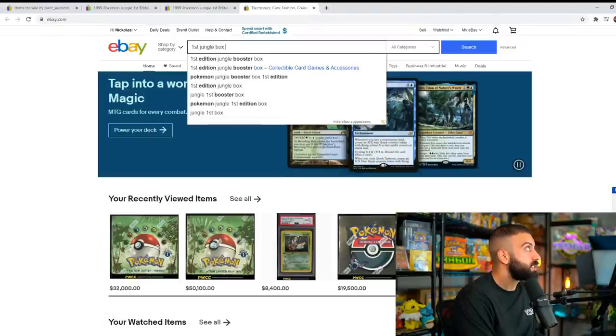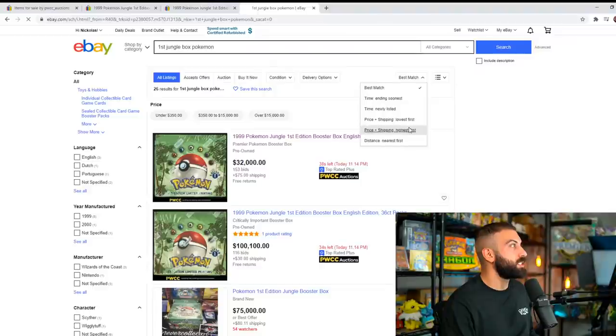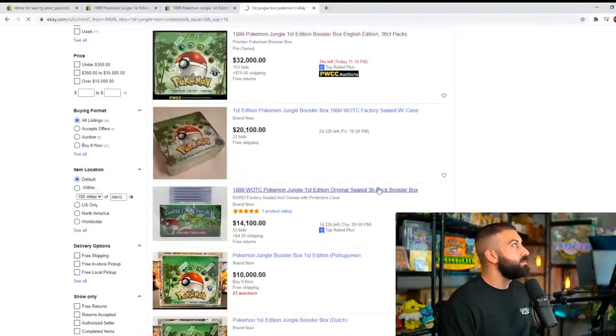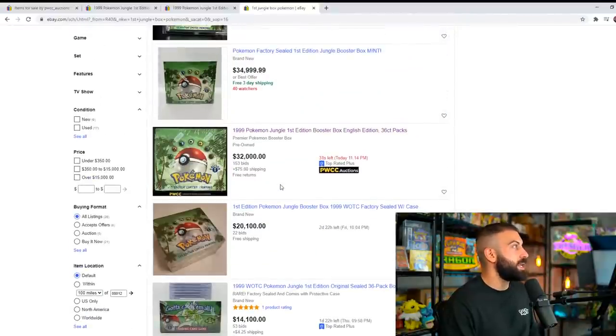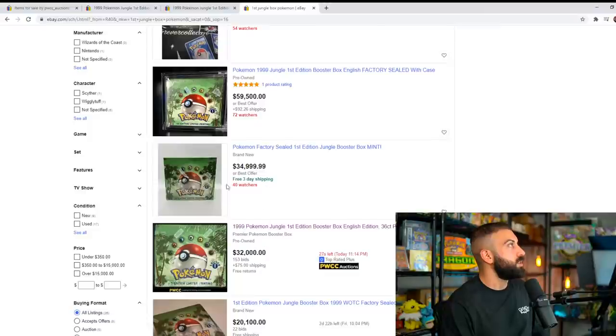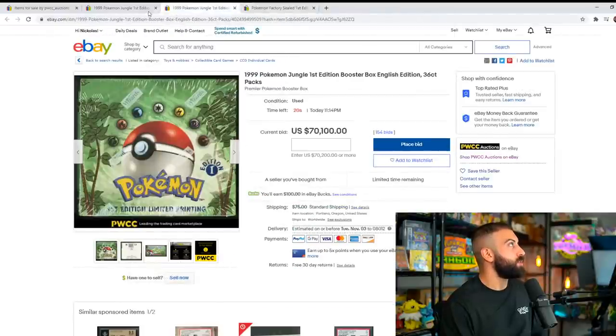let's see what's listed. Right now there's actually no buy it nows, but the lowest ones are these auctions around 20,000. You can buy one right now for 35,000. This is probably going to sell. I'm going to guess that this is going to sell tonight, this $35,000 box of jungle.